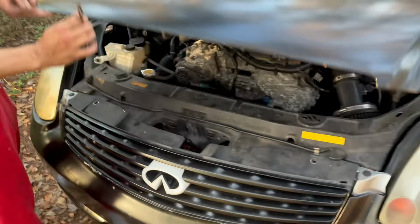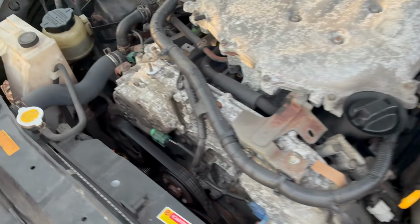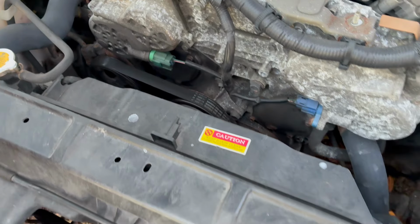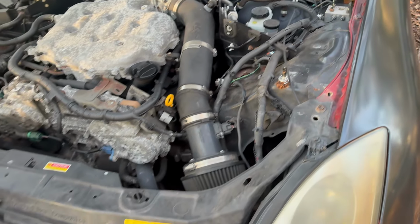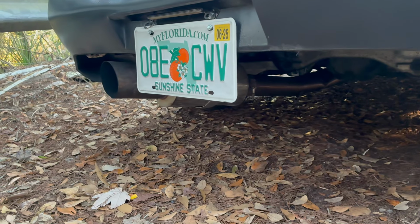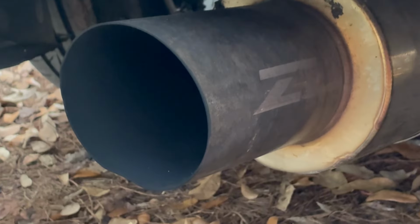Hood pins. Right there. Nothing too crazy. It's got an AC delete, so smaller belt and everything. He put a K&N filter on it, and I think a Z1 Motorsport exhaust, I think it was. Yeah, it's got a little single exit. It's a little mangled up, but yeah, this is the car.